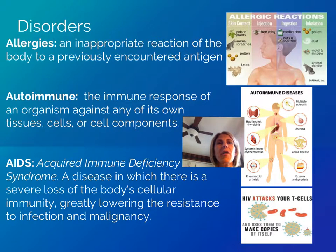Three problems with our immune system that we talked about were allergies, autoimmune disorders, and AIDS. So AIDS, we spent lots of time talking about AIDS, and you've heard of AIDS before. So acquired immune deficiency syndrome, you probably should know what that stands for. What it does is it attacks your helper T cells, which, as we know, are the ones that coordinate your immune response. So by killing off your cells and making more of themselves, they destroy your immune system, and then you're more likely to catch infections that you typically wouldn't catch.